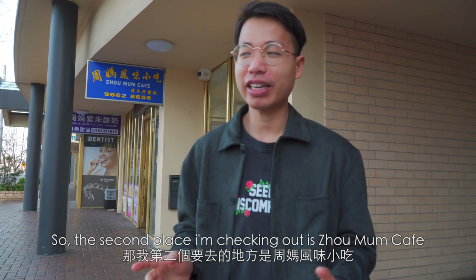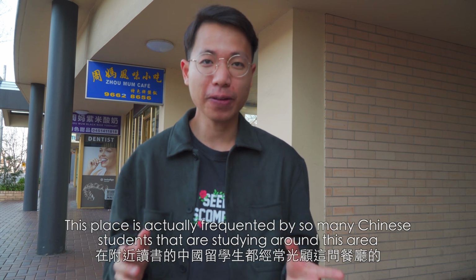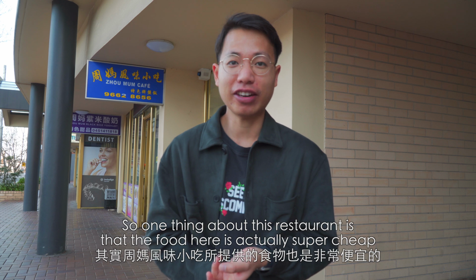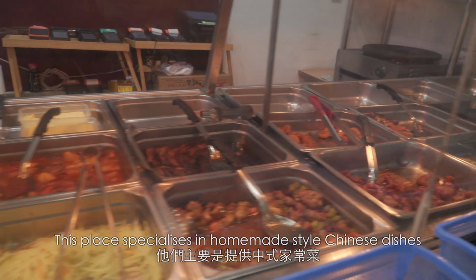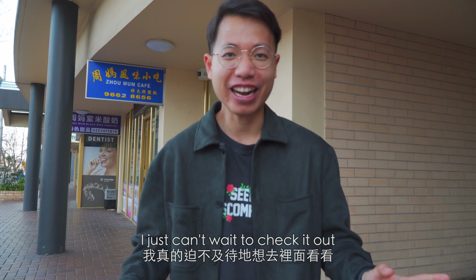So, the second place that I'm checking out is actually Zhou Mum Cafe. This place is frequented by so many Chinese students that are studying around this area. One thing about this restaurant is that the food here is super cheap. This place specializes in homemade style Chinese dishes, and when I look at the menu, there are so many options. I just can't wait to check it out.